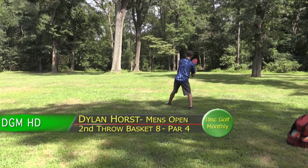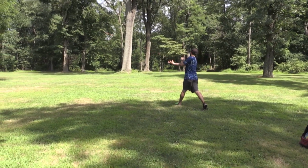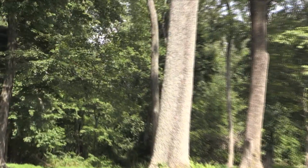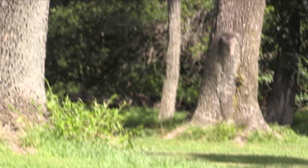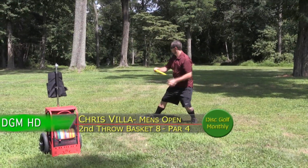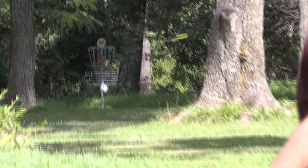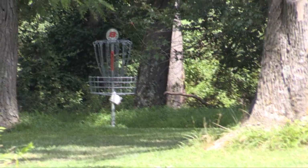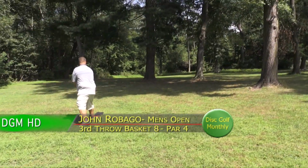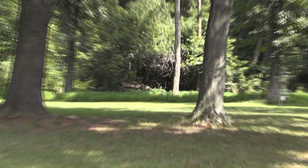Just Dylan with his second shot. Going with the sidearm again. Gets that really high in the air. Nice spike hyzer angle with that as well. Nice shot. Should put him really close to the basket. Here's Chris. Goes with a turnover shot with his backhand. That's going to fade right to the basket. It's a great shot. John's third shot.